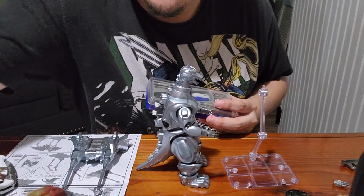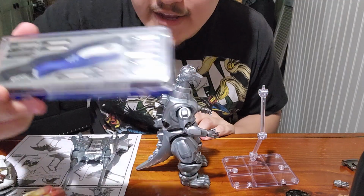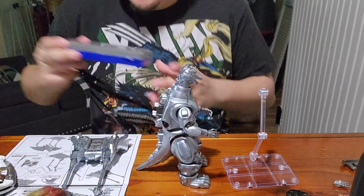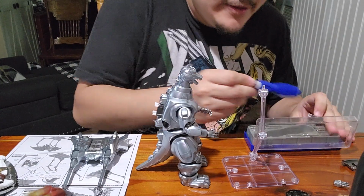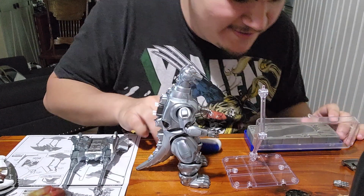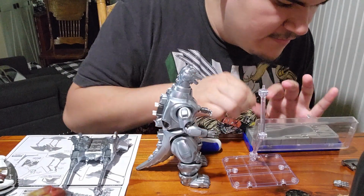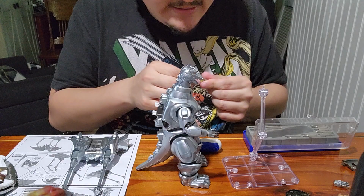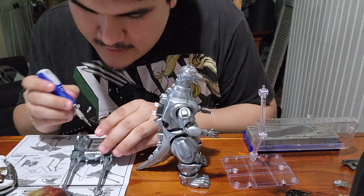I'll be right back. Okay, we're gonna do something a little different. I have this screwdriver kit. I don't know what it is exactly. I don't know which brand. It'll say it on the screwdriver when I pull it out. All right, we're gonna use one of the flat heads. Maybe this one. Let me try and get this out.